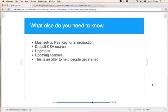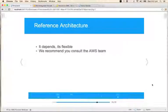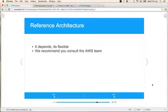We do want you to build up your own capabilities around here. Now, a common question that we usually get at this point is regarding reference architectures. And our common response is that it depends. It's extremely flexible. And we're lucky to have Nigel on the call today. So it's not long till questions where we can unleash Nigel.